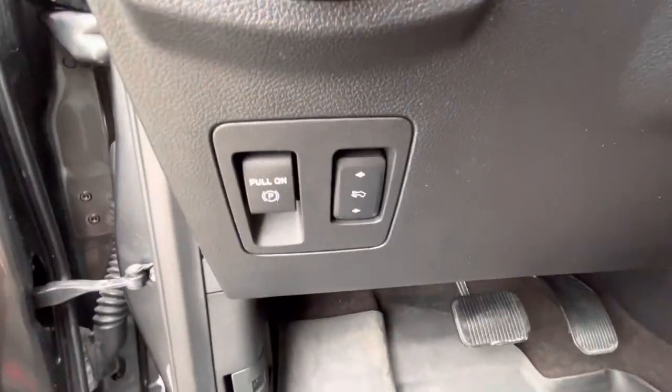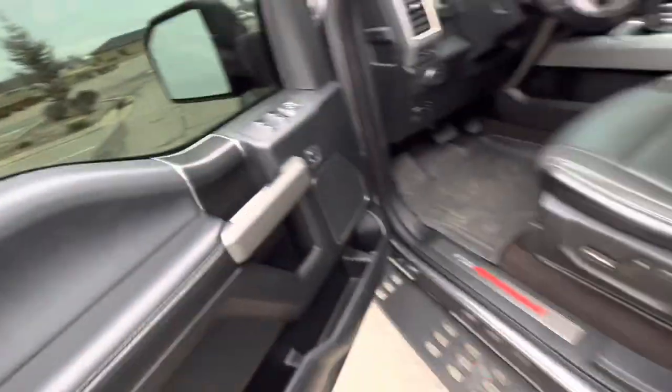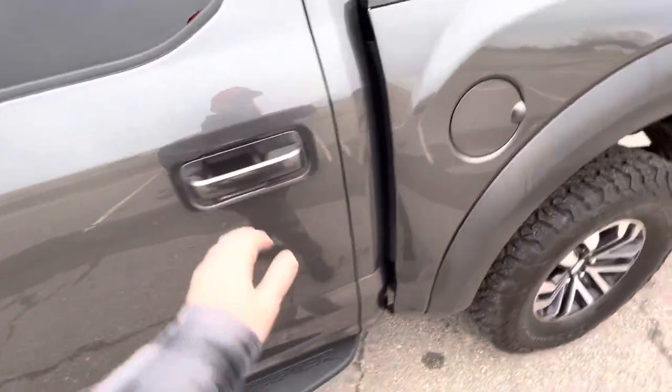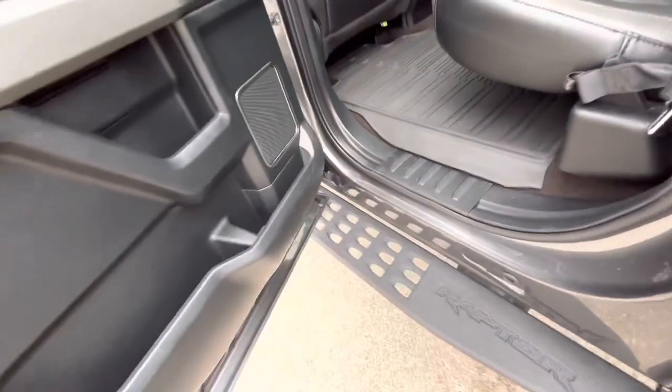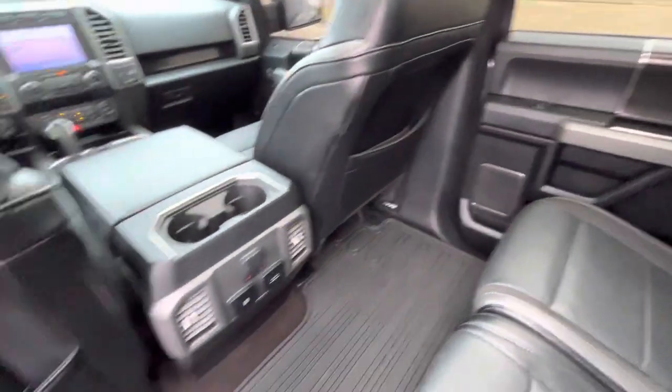Power adjustable pedals as well to really get that seating position dialed in. I think, you know, backseat test. Oh, I'm sorry, there's also some scuffing back here. I didn't notice before, so a little bit of scuffing there. Here in the back, obviously backseat test pretty much fit any human being on the planet. I mean, just all the room, it's basically a studio apartment back here.